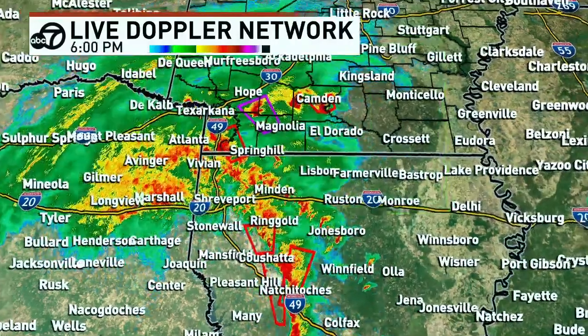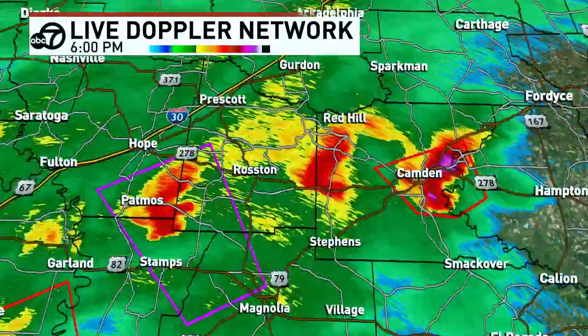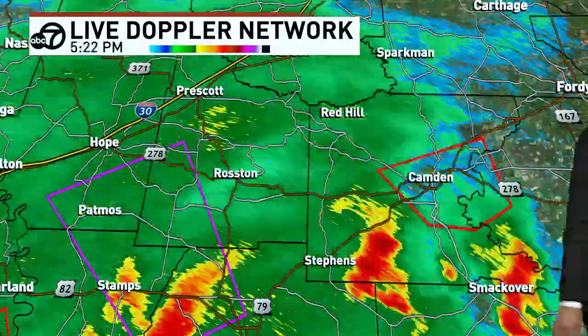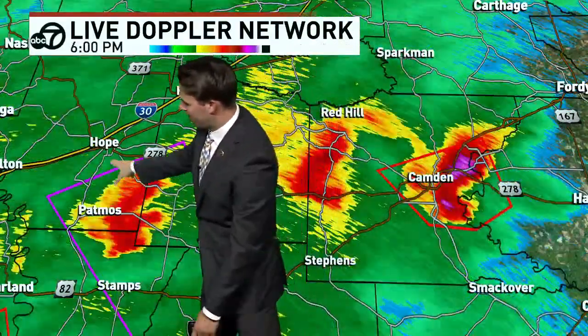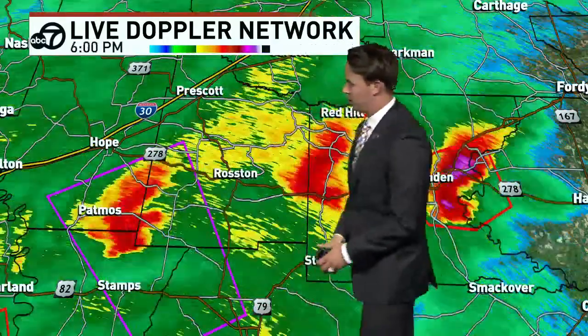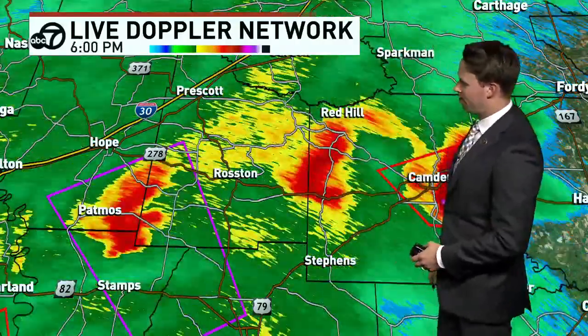Back to what's occurring in our neck of the woods and occurring currently, we're watching in the Channel 7 viewing area 3 storms that are moving off towards the northwest. 2 of them are tornado warned. One of them is going to be getting close to Hope here in the next little bit. I know there are some of you that do watch us in Hope, and I would think about maybe taking tornado precautions here within the next 5 minutes.